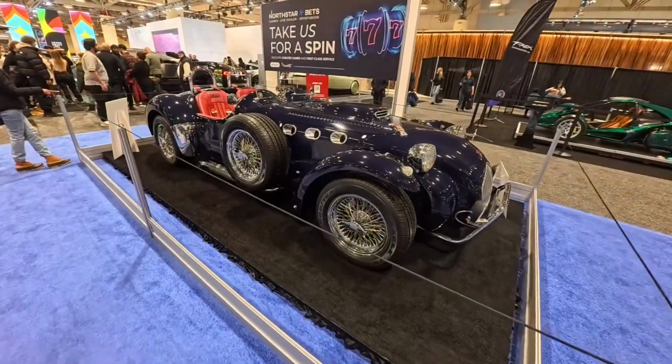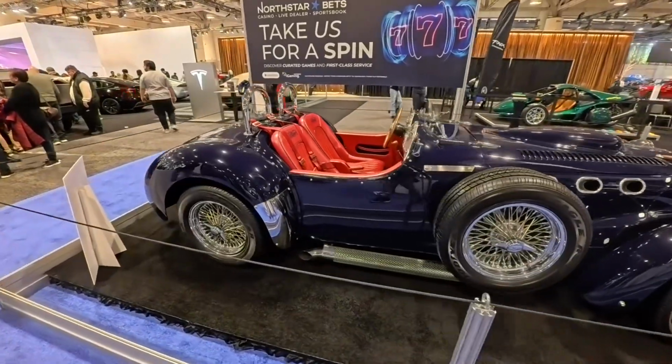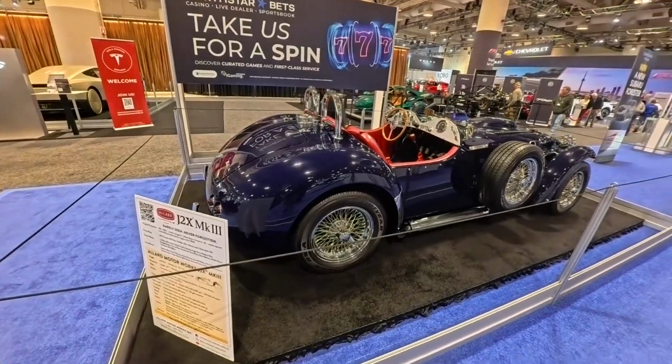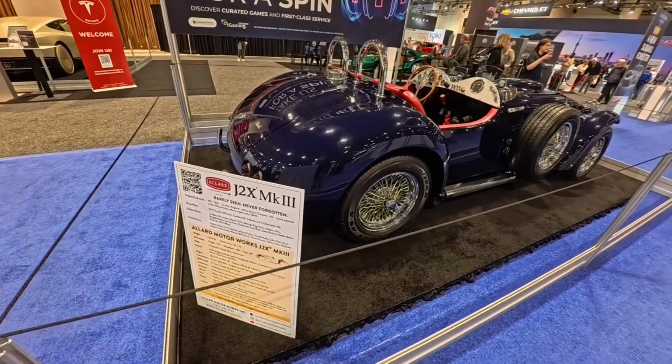This is cool. We are at the Toronto Star booth. This is interesting. I've never seen anything like this. This is an LR-G2X Mark III. Interesting.